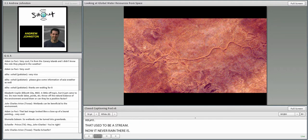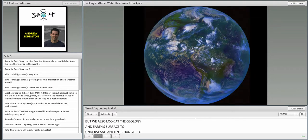We see the erosion. We also see evidence of human habitation. We see the presence of animals that used to exist back then. So if you go back in time 20, 30,000 years, this part of the world had rainfall and streams. But then the climate changed, and now we have an area that's mostly dry. So one of the things we try to do is we look at current changes in the Earth's atmosphere, but we also look at the geology and we look at the Earth's surface to try to understand ancient changes, to see how the Earth and maybe even other planets might change through time.